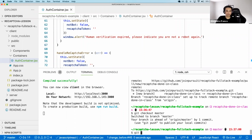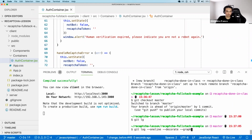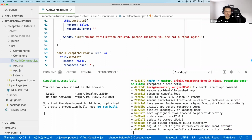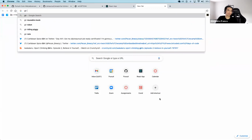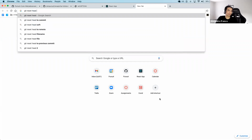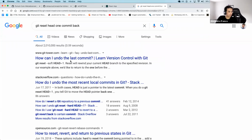And then if I do git log, something, one line decorate, this is where GitHub is at this point, which is the previous commit. I need to go back here. And I think to go back there, it is git reset HEAD one commit back. I don't remember. How do I undo the last commit?